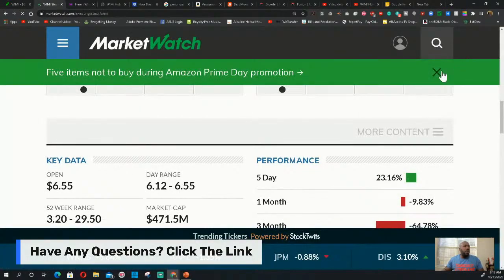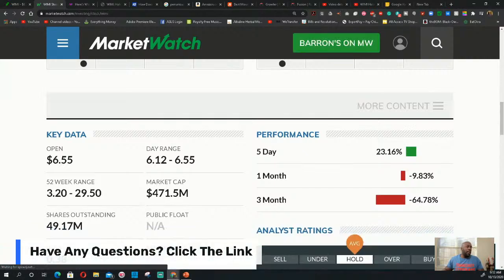Now, again, as I told you before, let me open this up a little bit. As I told you before, the 52-week range, look at this, ladies and gentlemen, $3.20 to almost $30. That is a large gap, and now they're down to $6 a share. It's risky. It's risky, but I believe the analytics is all over the board with this one. Usually I will tell you, even though it's down, that the analytics show that it should bounce back. With this one, it's all over the map.